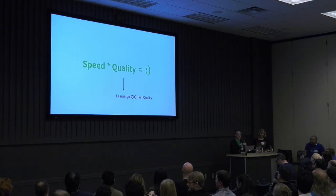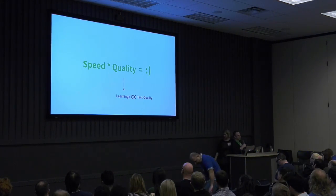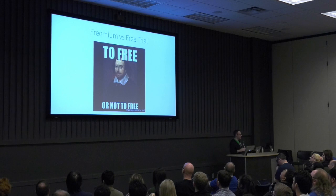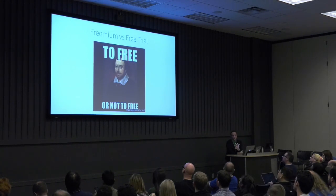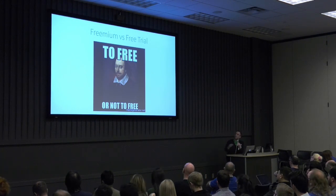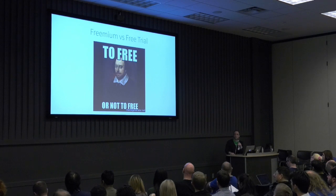So I actually want to take you guys through an example test. The visuals are nice, but not completely necessary. So if we do lose things, I'll just keep going through it. So this is a test that we ran, and we followed this process of, all right, what's the minimum viable test that we can run to get a learning that would tell us, okay, is it worth having a free version of our product? Compared to the free trial that we have today.